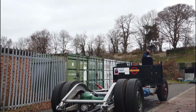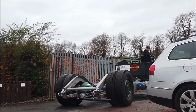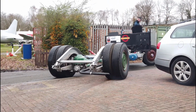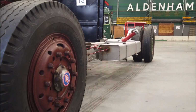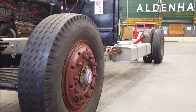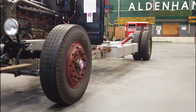So we hope to back her all under her own power into the museum, but she, like a lot of vehicles that you don't use very often, has difficulty in keeping her air up. So if you can't keep the air up, the only thing to do is to push it with the fork. Then back into the museum, into its rough position.